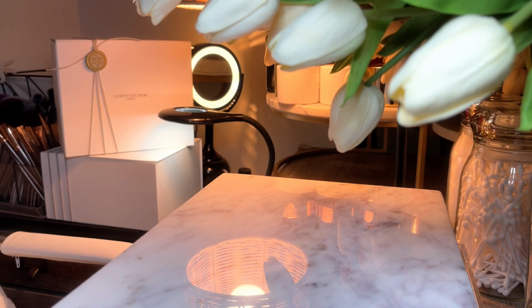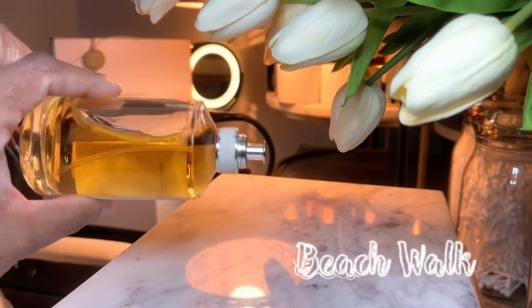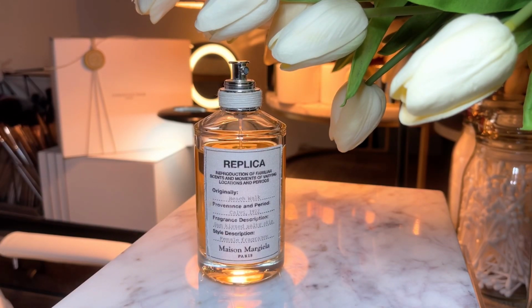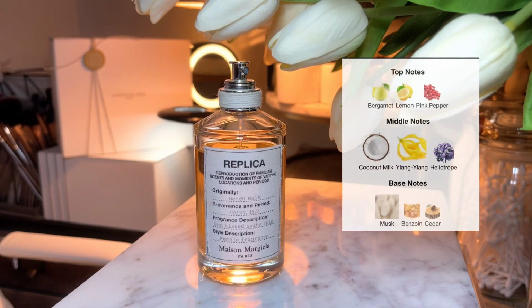The next fragrance that I have for you beauties is one, I always spray my finger. So this one is one that we all know and is raved about. It's Beach Walk. And Beach Walk has that beautiful amber orange color. Beach Walk is a woman's fragrance. The top notes are bergamot, lemon, pink pepper. The middle notes are coconut milk, ylang ylang, heliotrope. The base notes are musk, benzoin, and cedar. It's a sweet coconut floral, powdery, musky, vanilla, citrus, woody, lactonic, tropical fragrance.